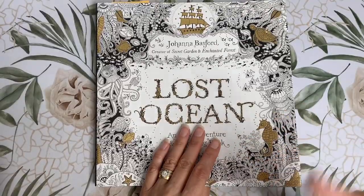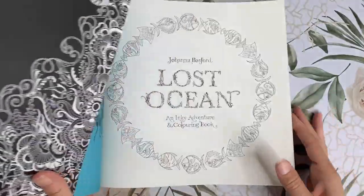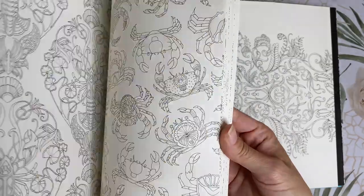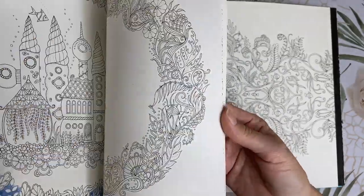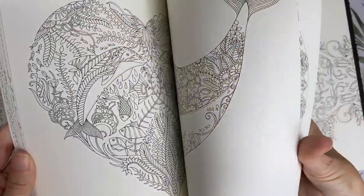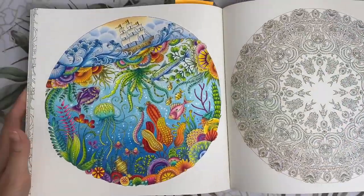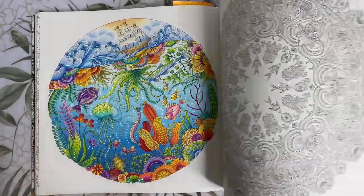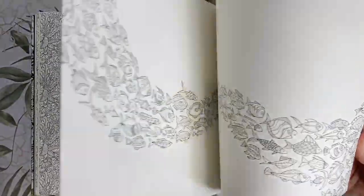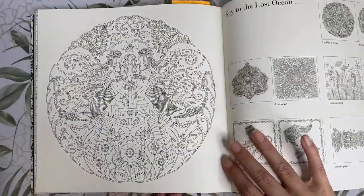I do have some other books I'll show you with my block colouring with my Triplus, but this is a newer version of the Lost Ocean that I have gotten. And there's a whip here. I do have one coloured in this book. Saw it. And I love this page. Here it is. There we go. These are quite tiny details in this book. Good for fine liners.